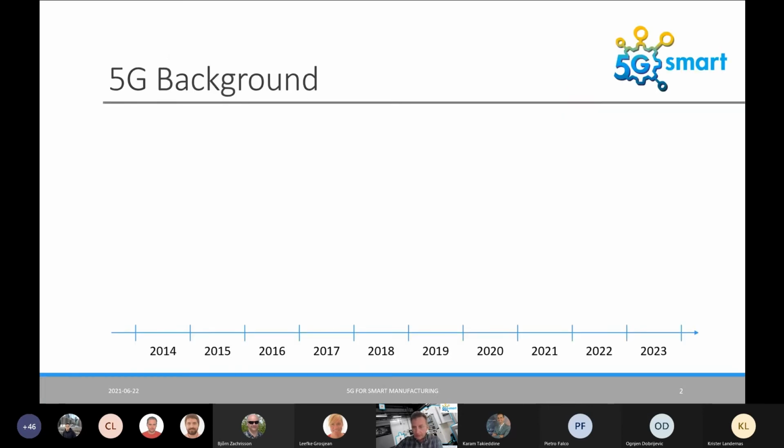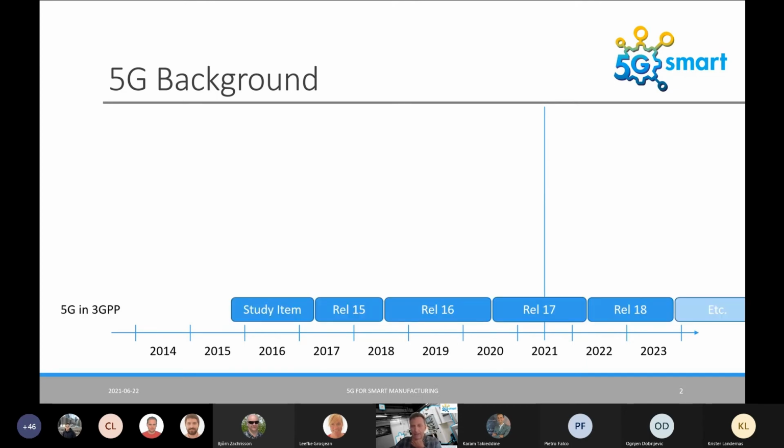So before going into details, I wanted to give you some general background on 5G. There are some animations. There's a time scale, as you can see, for about 10 years, and that vertical line indicates where we are today. And 5G standardization started in 2015 officially. Already from the start, the focus was clearly on industries, industry applications, machine type communication, etc. Besides, of course, the enhanced mobile broadband.